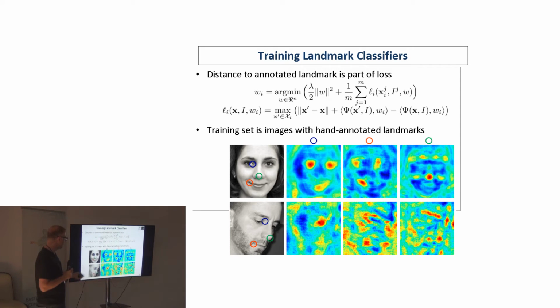And what I'm showing, I keep doing this. It's a habit. So what you have here is the blue guy is this particular landmark. You're looking at the response of this blue guy, and you can see that, of course, it also has a response on the right eye as well because of the symmetry. That's interesting, because I'll talk about this in a second. Here you have the nose, the green guy. You see the responses here. This is the training classifier.